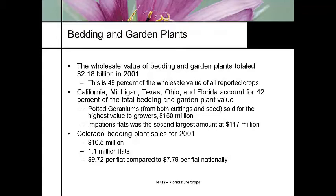So, old data. I choose this old data because in those days it included more states. But the same ratio continues today. Wholesale value of bedding and gardening plants is 49% of the total wholesale value of the greenhouse industry. And 42% of that, or most of it, is coming from California, Michigan, Texas, Ohio, and Florida. North Carolina bounces back up in there every now and then, but that's due to primarily one grower.